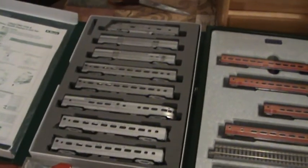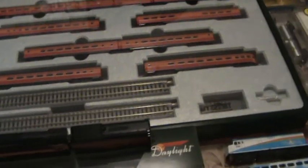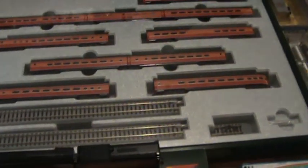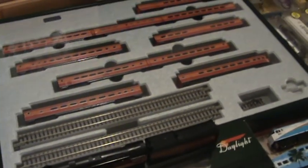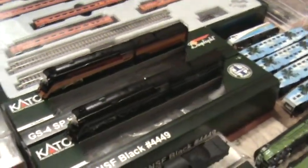And I know exactly why. These Silverstreak cars, in my hand, feel a lot heavier because they have the light board in them. These, on the other hand, don't feel near as heavy. And I think that's the reason why these GS4s can haul them. Not only are they strong by themselves, but with these cars being as light as they are, these engines don't have much of a problem hauling all 18 cars, which looks pretty sweet in my opinion. I'm thinking about buying the whole 18 car set so then my new 4449 can pull it.